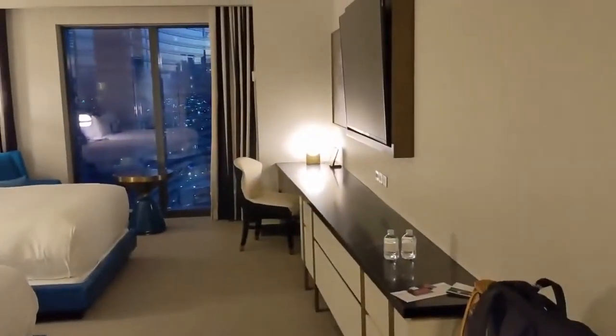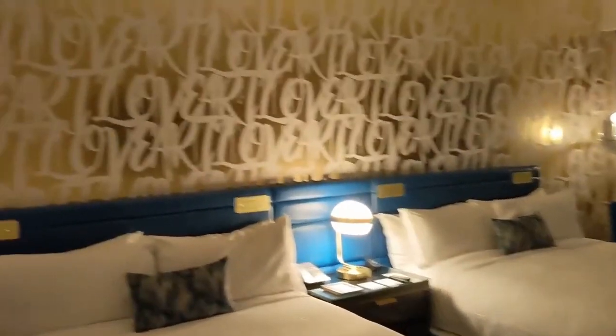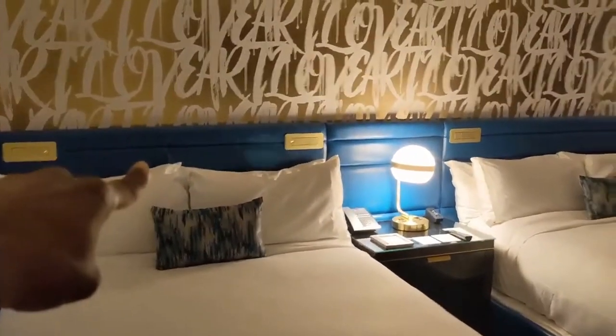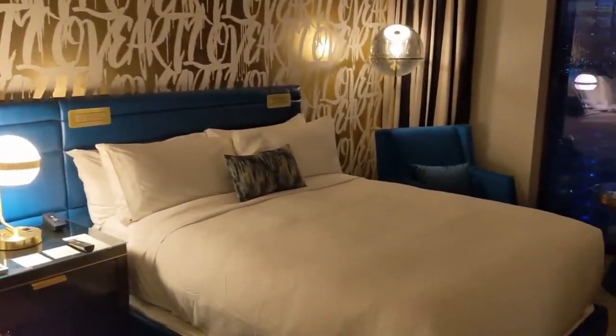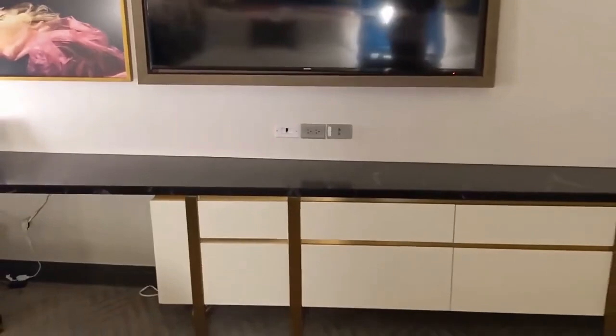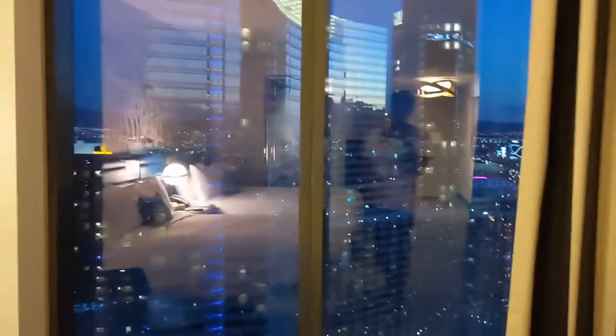And then here we go. We have the room with the double queen beds. Got the writing on the wall over there, metallic, blue backing, that's pretty dope. Some blue accents over here. Long faux granite cabinets with a big TV. Another painting with color. And do you want to see the views?